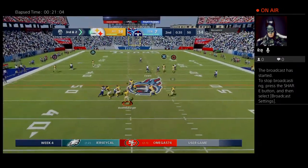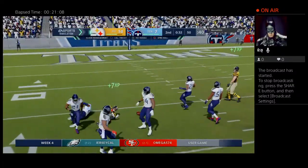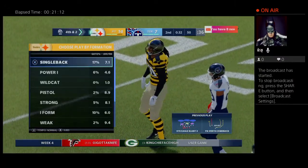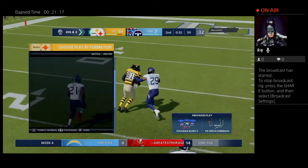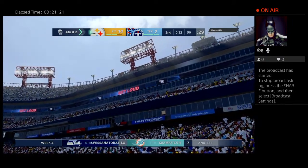From midfield now, here's Roethlisberger. He's airing it out for Williams. And that will be incomplete. From a defensive perspective, they had exactly what you want anytime they want to throw the football. There was pressure on the quarterback. They were getting after him, and they tightened down on the receivers and forced the incompletion.